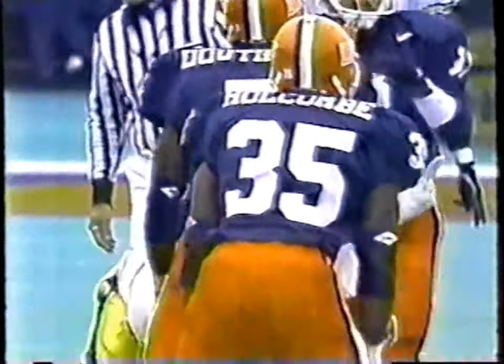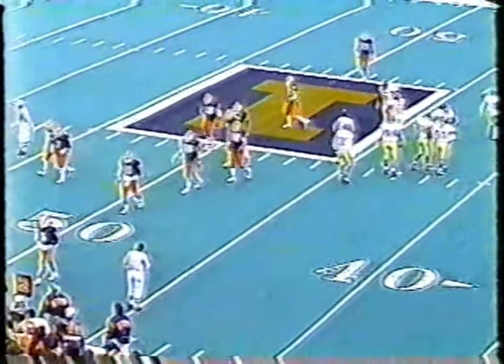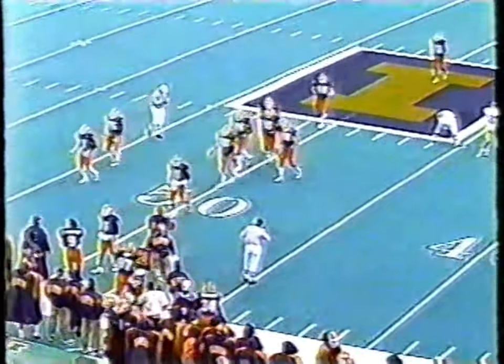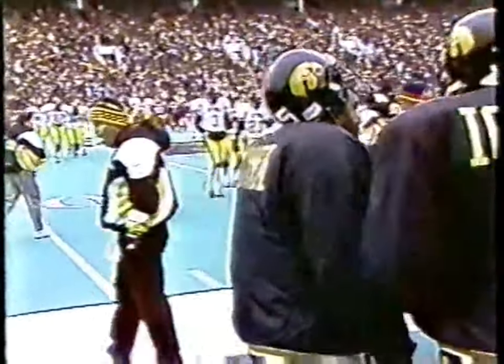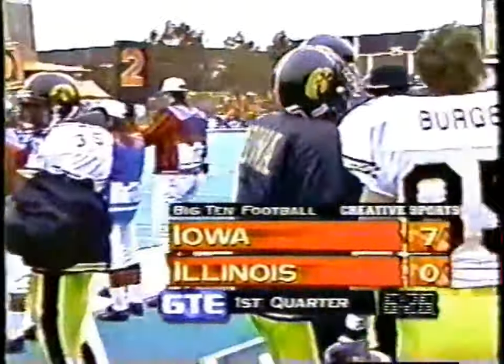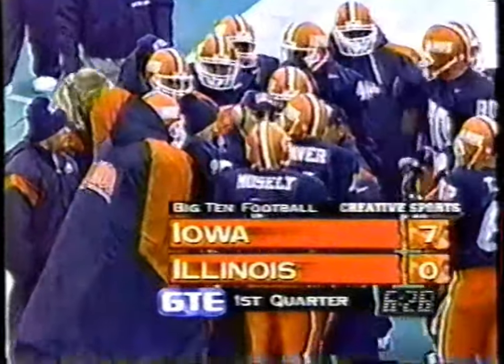Second down at about 2 for Illinois, and Weaver needs a timeout. So the Illini take a timeout here with 6:26 to go. Illinois with the wind to its back on the drive against the Iowa Hawkeyes, trailing by the score of 7-0 on a chilly afternoon in Champaign.